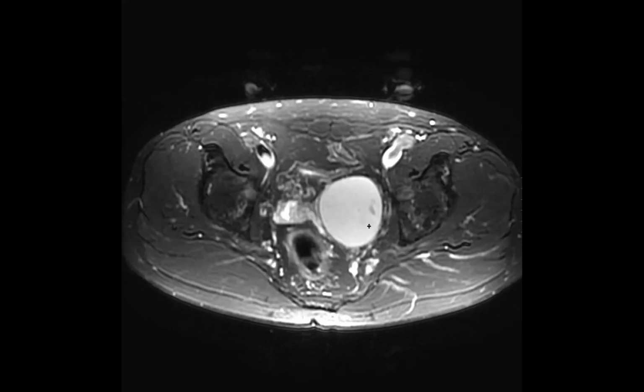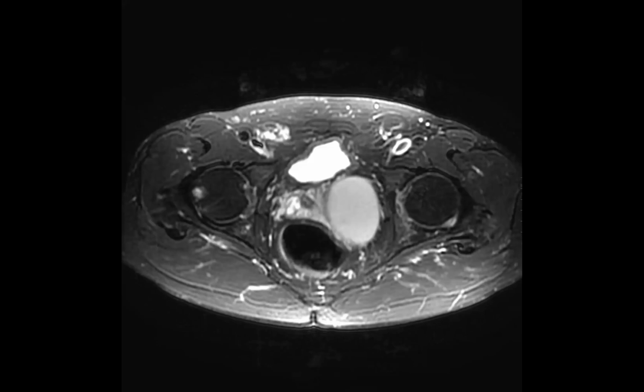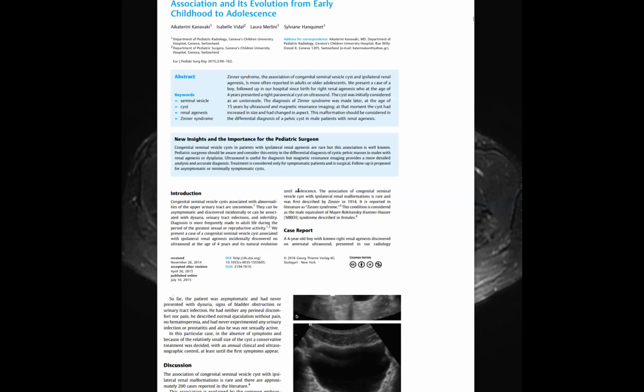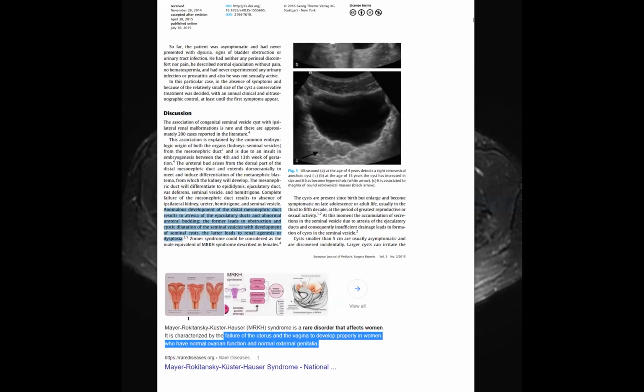And it didn't show any enhancement. So there's your seminal vesicle cyst. And yes, this is a great example of Zinner syndrome. Patients with Zinner syndrome have renal agenesis with an ipsilateral congenital seminal vesicle cyst. And this is the male equivalent of the women's MRKH syndrome.